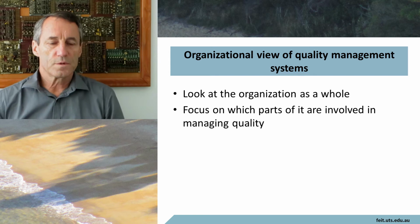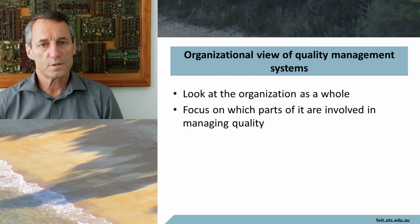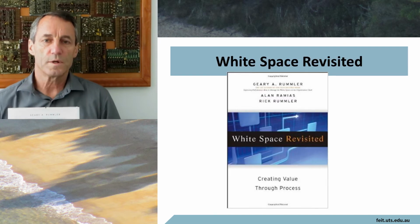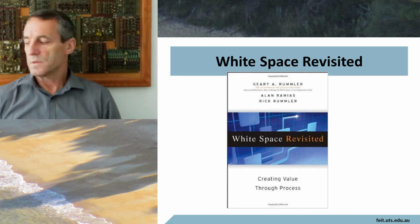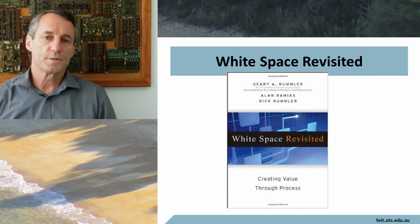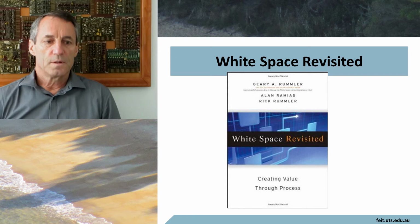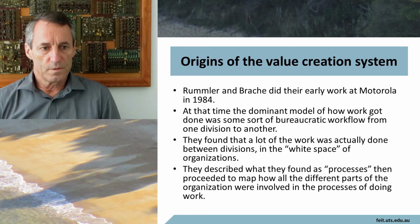One of the more interesting models of how value is created in an organization comes from Rummler and Brache. They wrote a book, Working in the White Space, I think it was called. They revised it later and came out with this book, White Space Revisited. They were looking at business processes rather than quality management, but the same thing holds. Rummler and Brache did their work in Motorola in 1984, which is when they first started out.